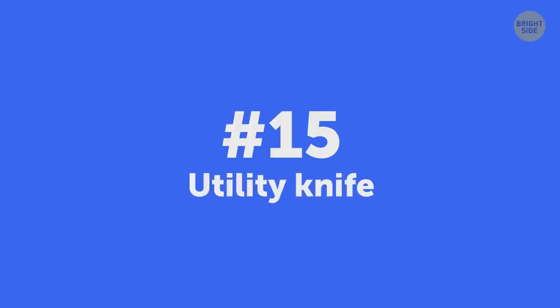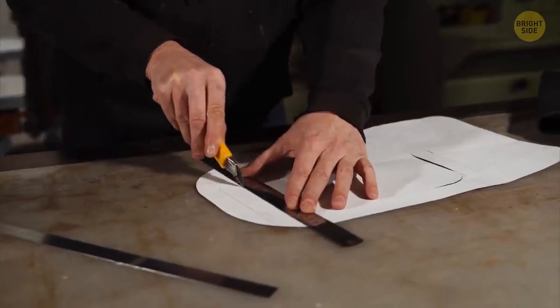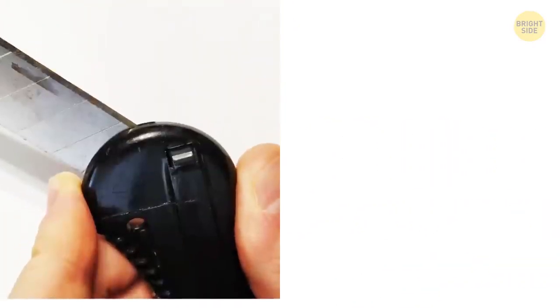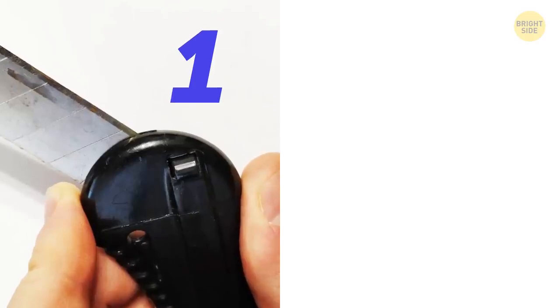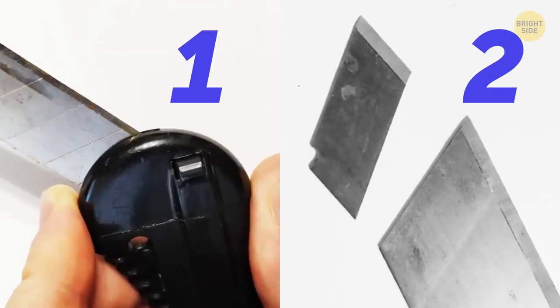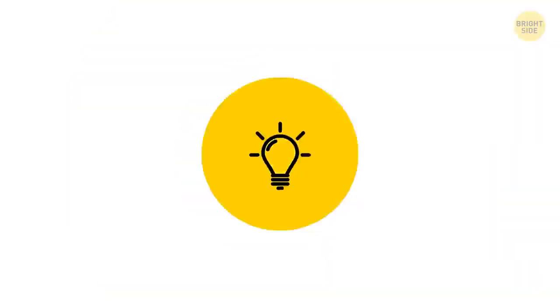15. Utility knife. This instrument is supposed to last way longer than most people think. Take a good look at the knife's blade, and you'll notice that it's made of narrow, parallel sections. When your knife gets blunt, break off the top section with the cap you find at the bottom. Voila! You have a brand new sharp blade again. Just don't forget to put some safety gloves and goggles on first.